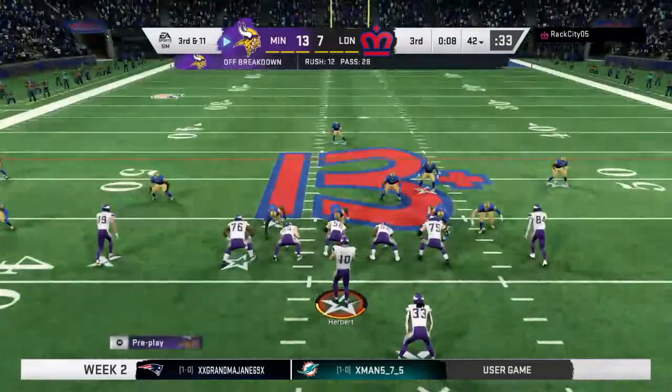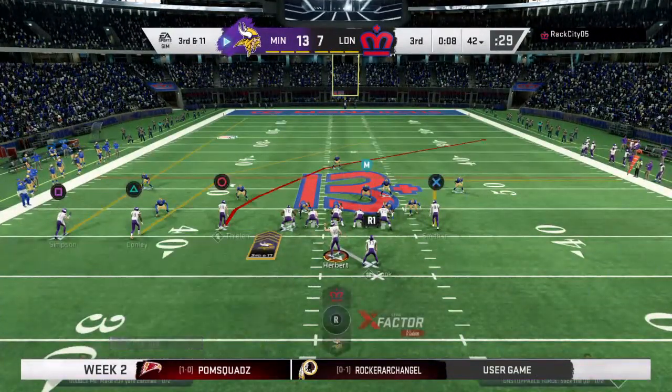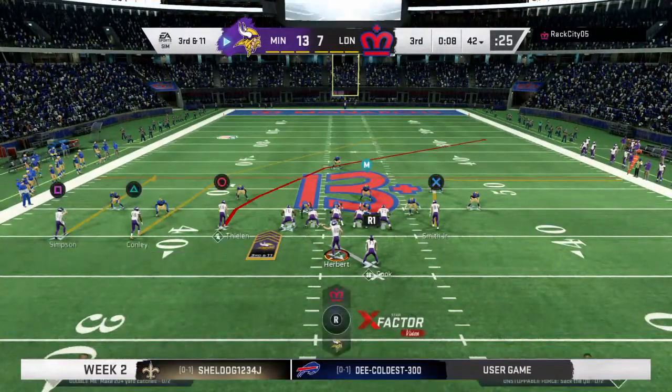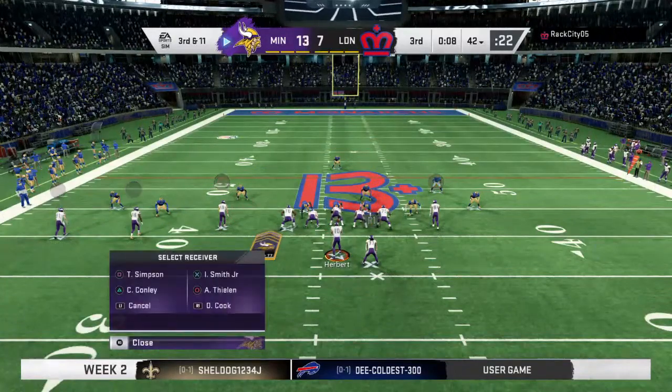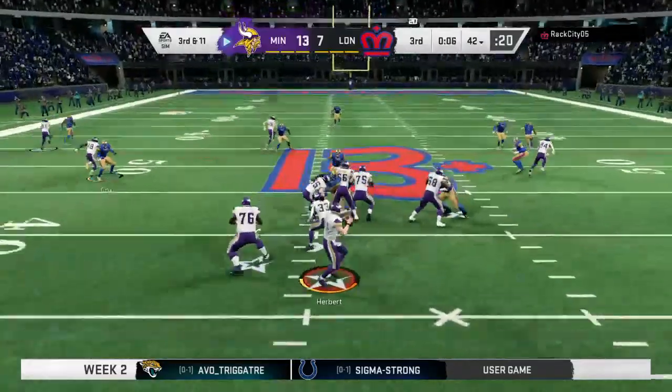An incomplete pass on that last play, and that means they'll need to come up with something here on 3rd down. Hey, Haywood. 58, come on. Record. 58, right over there. Yeah. Mike, 58, right there. Hit it. Off play action.